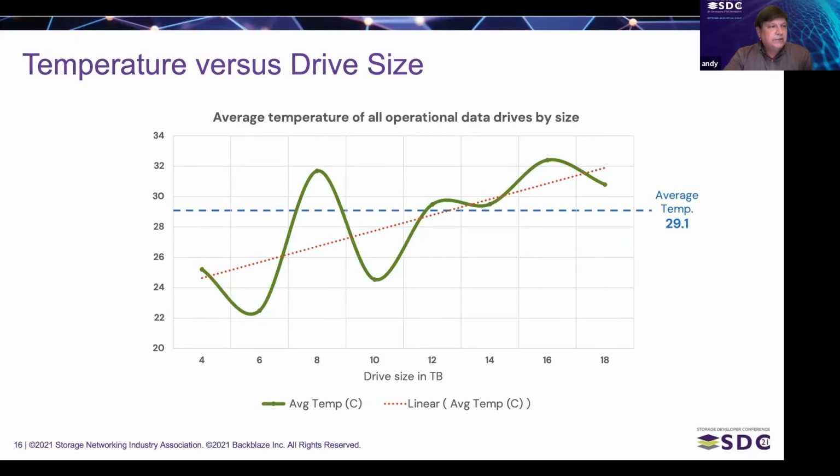Now, this one, I was a little surprised by the results, because what it's basically telling you is that as the drives got bigger, okay, they got hotter. Now, that's a really interesting thing. You could say, well, look, there's more parts in there. There's more disks or platters in there. There's more actuators, all of that, right? Remember, all of these drives are in the same environment. We're not twisting anything here. This is what's going on inside the data center for all of the different drives.